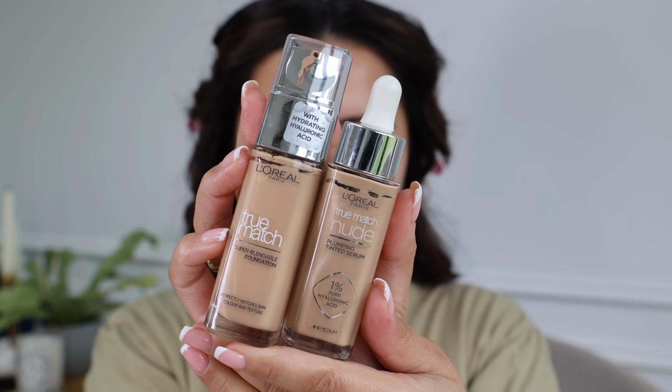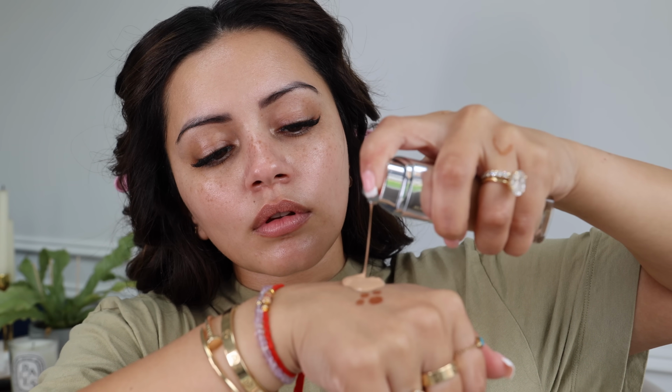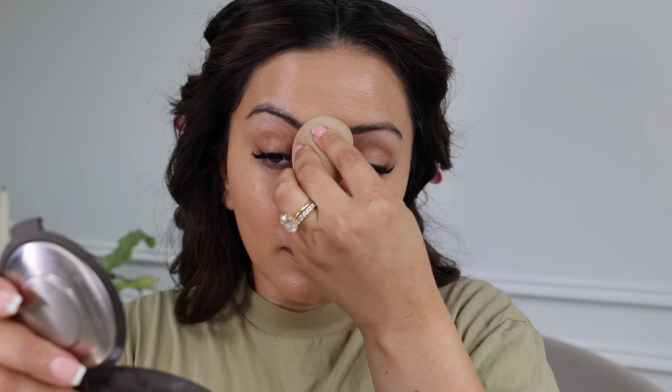So I'm taking a mixture of the True Match Original and the True Match Tinted Serum Foundation. This is such a gorgeous combination. I'll show you guys a close-up of exactly what my skin is looking like, but it is beautiful. It's lightweight, it's still got coverage, it's still got a little bit of glow. It looks quite glowy now, but it does dry down a little bit more matte than this. But I'm just blending this all into my skin with my damp beauty blender.